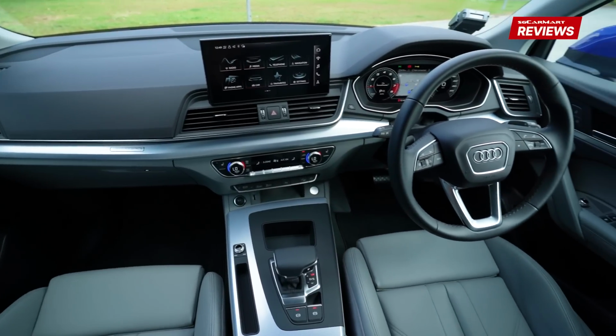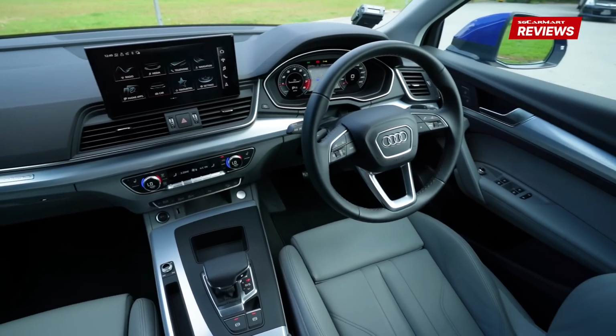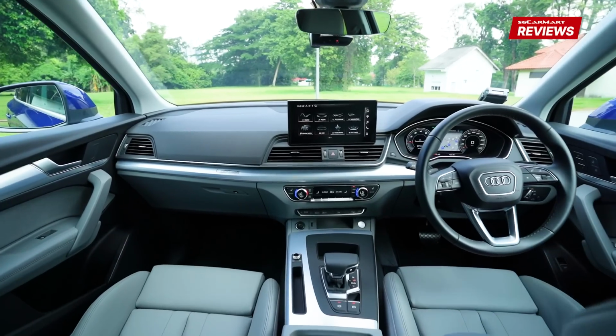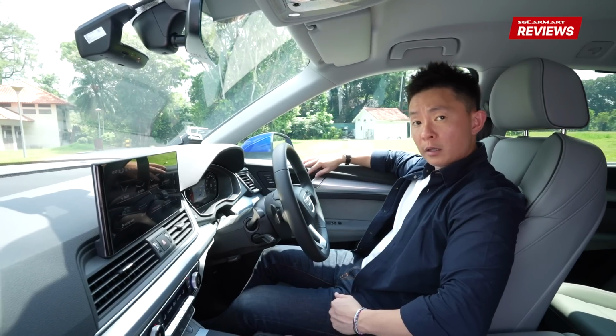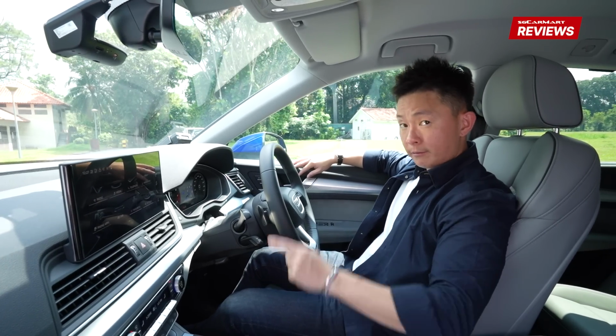Elsewhere, everything looks fine, soft to the touch, premium. Other than that, everything looks good, feels good. Only question is, can it drive as well and comfortable as it looks and feels? One way to find out.